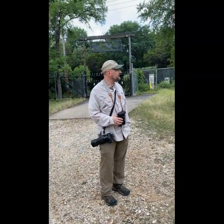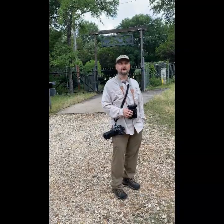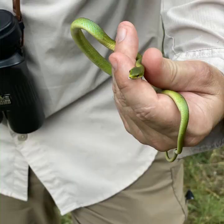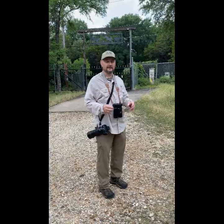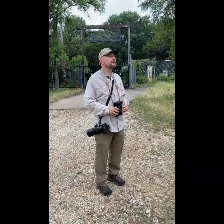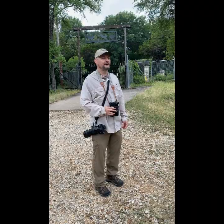So we're back at the gate. We've completed another virtual tour of the Hill Country Conservancy's Knoll Bunny Run. Some highlights were I'd stepped over a little rough green snake that Melissa noticed after me, and I grabbed it, and we got some close looks at a snake. I've seen very few snakes on this property, so that was a real treat.